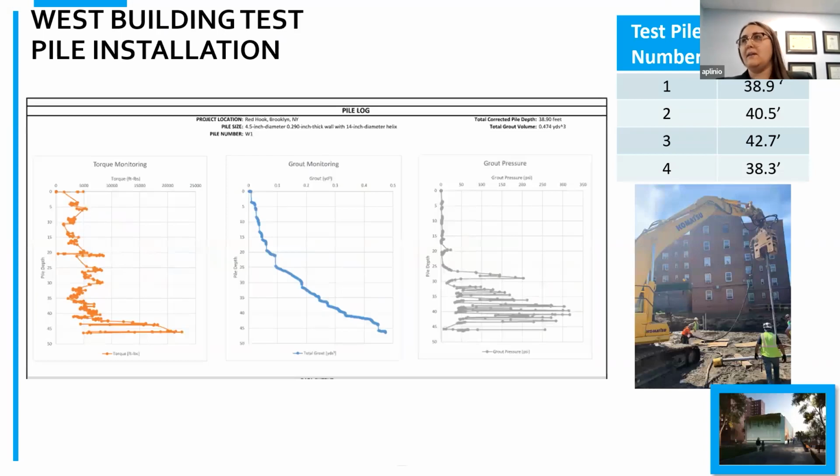So we then came in, we installed 4 test piles. The resistance in the ground from the monitoring system, so we've got grout pressure, torque, grout monitoring. From all of this data, we actually terminated a little bit shallower than our anticipated depth. From our design, we thought it would be about 45 feet. We looked at the data that we're getting in the field and terminated between 38 and 42 feet.